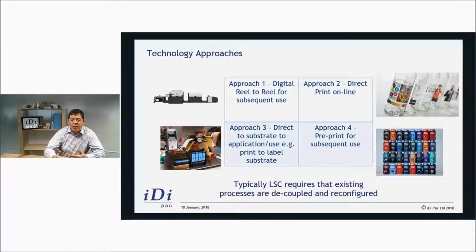Okay, but the digital approach gives us an opportunity to create lots and lots of different designs, serialized packs, those sorts of things. The second approach, digital approach, direct print online. That gives us huge flexibility potentially. Different technology is becoming available, but those sorts of technologies give us the opportunity to create individual packs online as we move forward, giving us aerosols, glass, tubes, cans. They're all available now as direct print online as an approach.